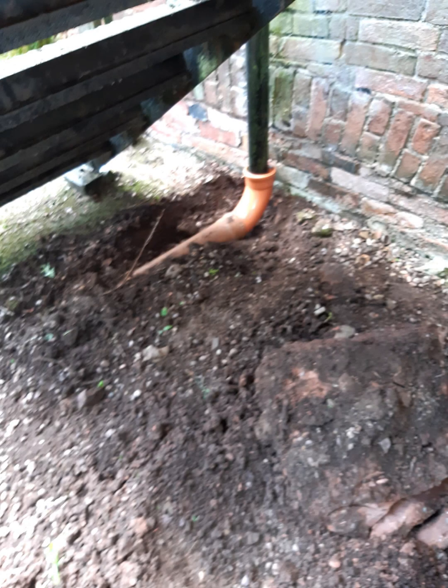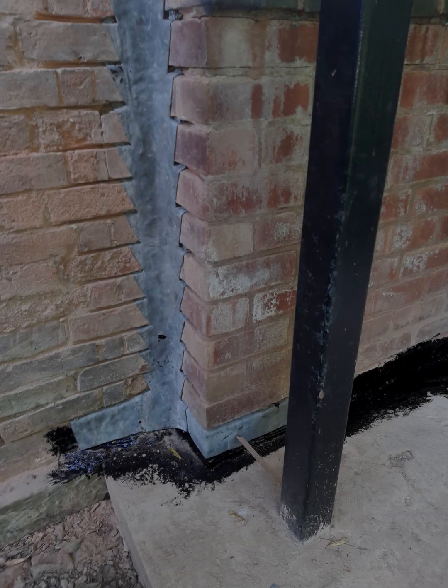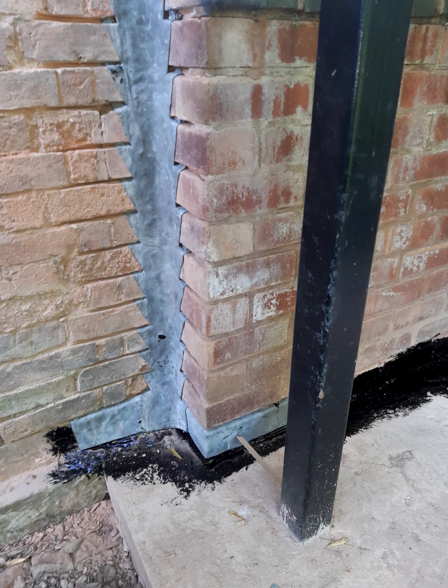On the high level above the toilet, we found that the existing gully that was taking all the rainwater from the rear side of the main mill roof was split, and the water was soaking into the ground adjacent to the toilet. We removed the gully and piped the water to the mill pond. The gully is not required as the pipe is open-ended.